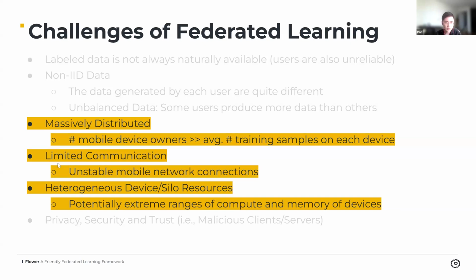When we talk about mobile devices, we have billions of mobile devices, but the communication capacity is limited because most of them use mobile networks, and mobile networks are not that reliable. It can lose connection anytime, which means a client can easily drop out during training. And lastly, the devices themselves are very different. They have different computing resources. For example, a very advanced phone and a very old phone definitely have different capacity for training those models.